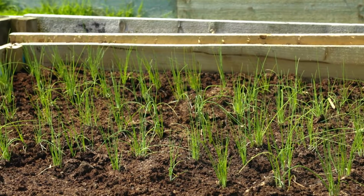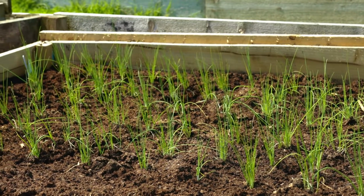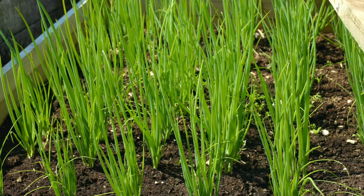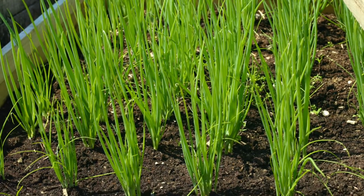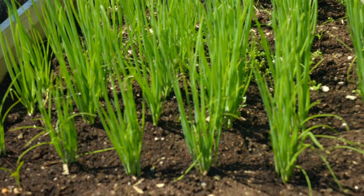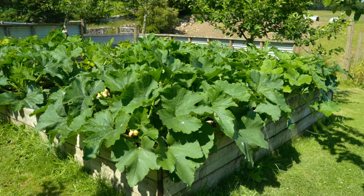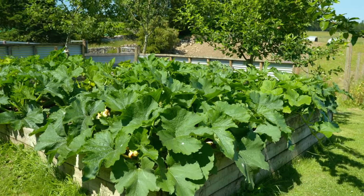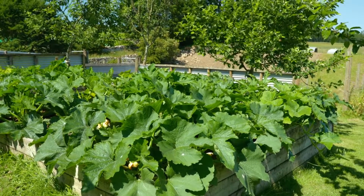Late autumn, winter, we'll empty the current hotbeds. Inside them there'll be the material from the previous year, which is partially rotted down, so we move that into another bed, which we then grow courgettes in. And then we need to refill the beds. They're very deep. We pack them full of manure from a local stable, so it's a mixture of manure and straw. So we have to pack it in.